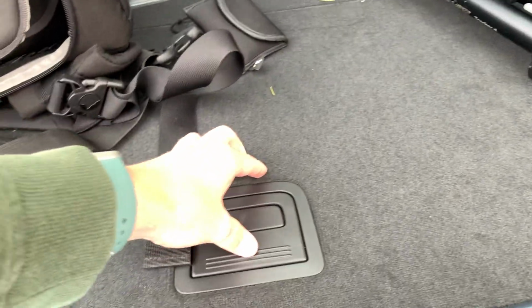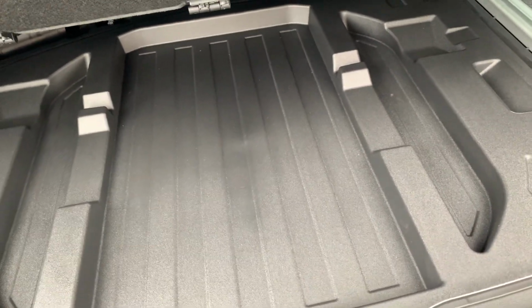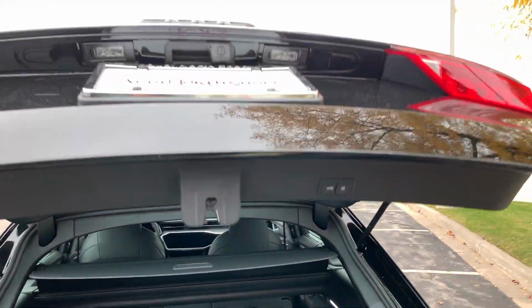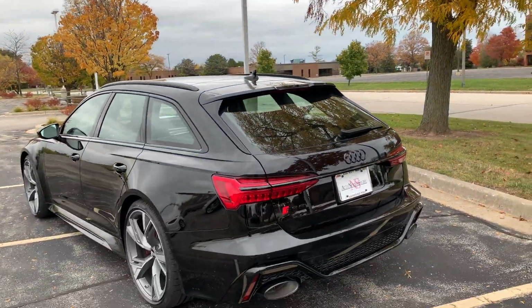And then I'm gonna open up this, see what's under here. So you got a little, it's pretty shallow, but you have a little more storage underneath. All right, and shutting this tailgate, which is what makes this RS6 so cool, because it is a fast wagon.